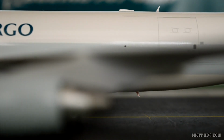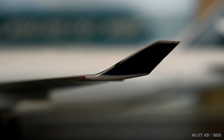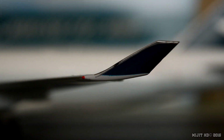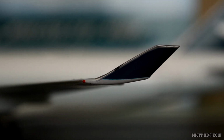Okay, now we move along to the winglet and the red navigation light. I don't know what's happened here. On the leading edge of that winglet, there's some black paint that's been spilt or accidentally marked there. A bit annoying how that can happen, because there really isn't much black paint on here apart from a few of the wording like registration, things like that.